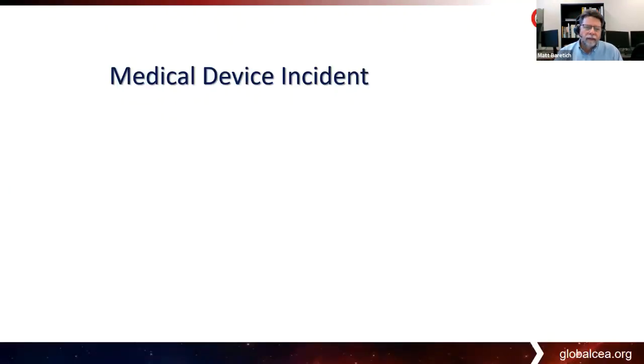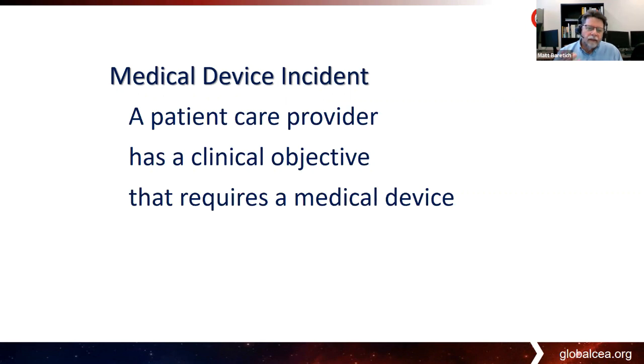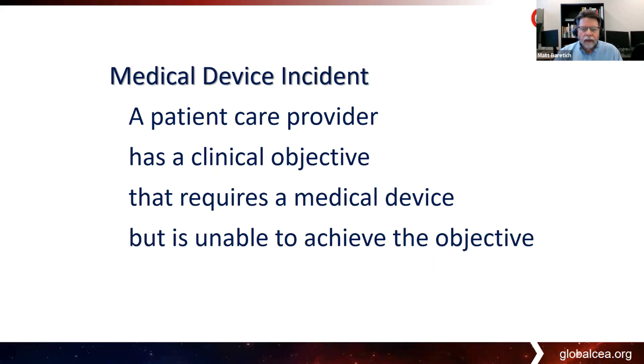I should start with a definition of what I mean by a medical device incident. And when I do that, I think about a scenario where there's a patient care provider, say a nurse or a doctor or a respiratory care technician, who is trying to achieve some clinical objective. By that I mean the clinician is trying to do diagnosis or treatment or therapy or monitoring or some kind of objective. And to accomplish that objective, the clinician needs a medical device. And of course, this is true for many situations where clinicians are interacting with patients somewhere in the picture. There's a medical device, but for some reason, the clinician's not able to achieve that objective.